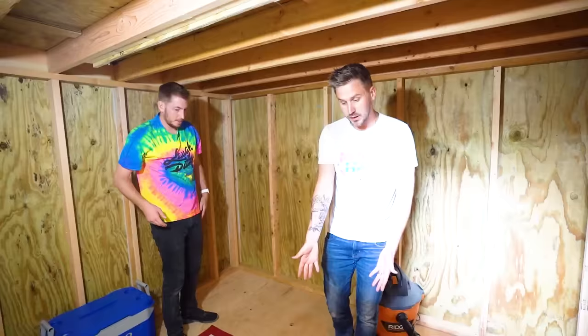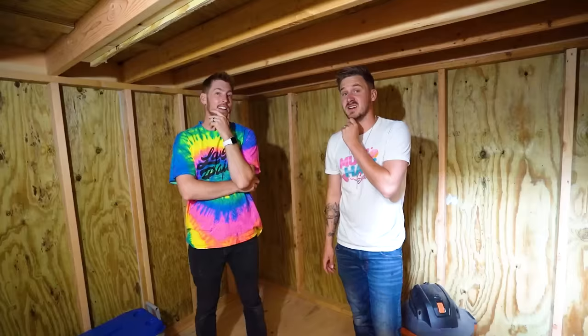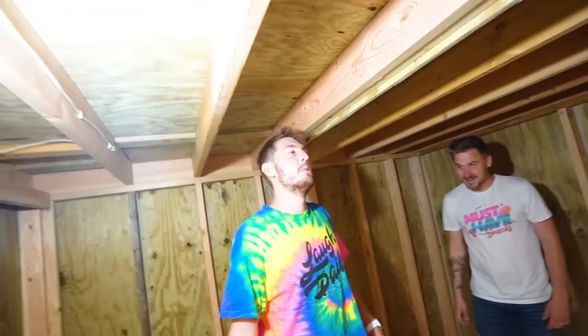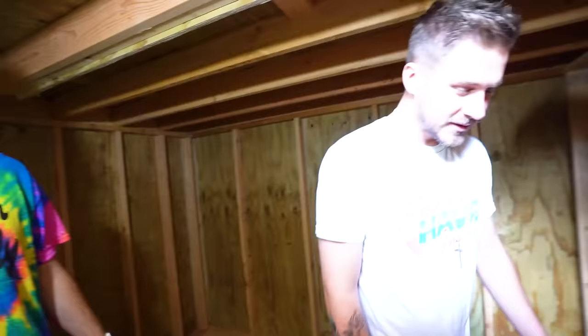Rug fits pretty well. It's in the center room. We have everything in here except one key item. We want to see if it'll fit. We have to try. Couch. A couch would be so perfect. Should we put a basketball hoop in here? Yeah. All right, let's go get the couch, Jokic.